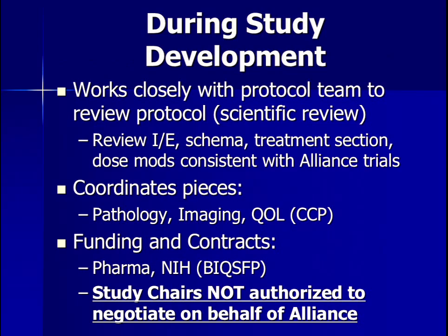We are in the protocol office at least 2 days a week. A lot of times a protocol coordinator can come to us and say, hey, listen, does this eligibility criteria look right? Does this study calendar look right? And we can answer those questions since we are all physicians, to decrease the back and forth on email with the study chairs and the protocol coordinators.